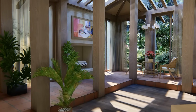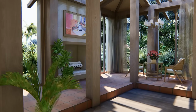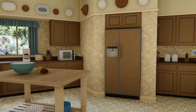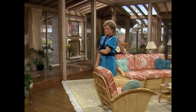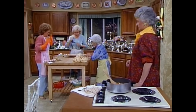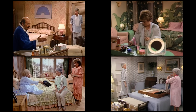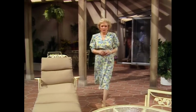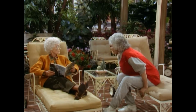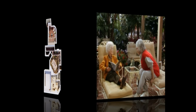You'll get to see views from the home that we didn't get to see on TV, with ceilings and all four walls. We'll explore their living room, kitchen, all four of the bedrooms, the bathroom, and we'll even go outside and have a look around their lanai. Let's get started. We'll begin with an overhead view to help us get our bearings.